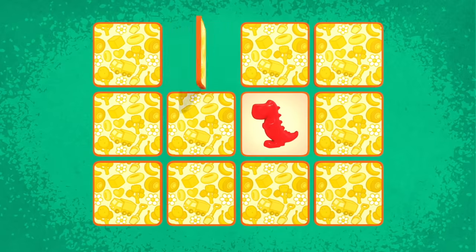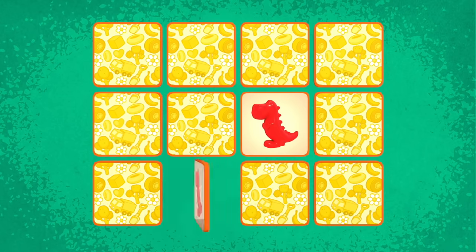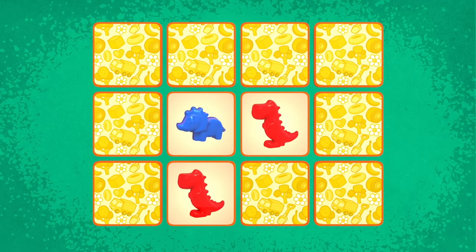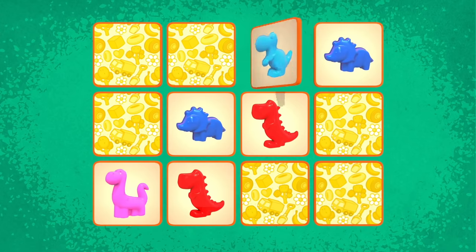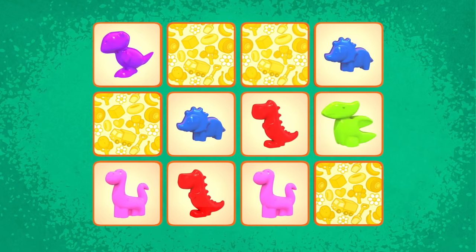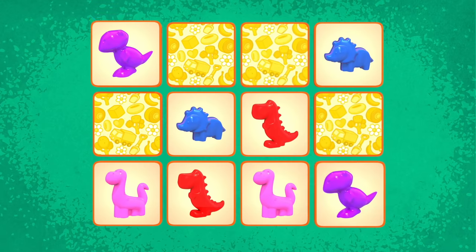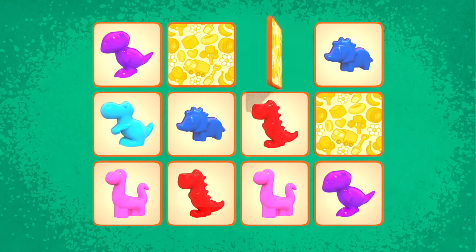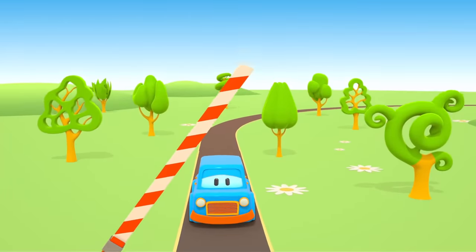What colors are the dinosaurs on the cards? Red dinosaurs. Dark blue dinosaurs. Bright pink dinosaurs. Violet dinosaurs. Light blue. And green. Max is driving.